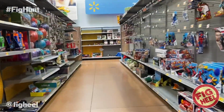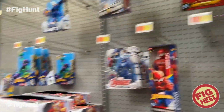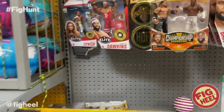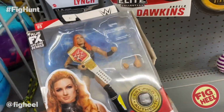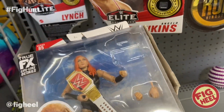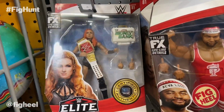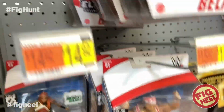All right, final stop of the trip, my least favorite Walmart because they never stock. Random Roman Reigns there, but we're not going to stop. I saw they had Championship 2-packs and some Elites. Becky Lynch, someone stole the briefcase. And another Becky Lynch, someone ripped out the bottom. I guess they were trying to take the figure, but wasn't successful.